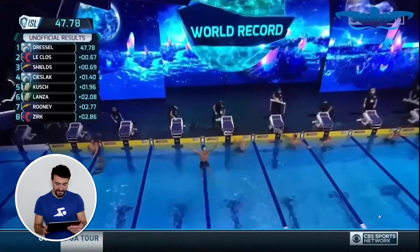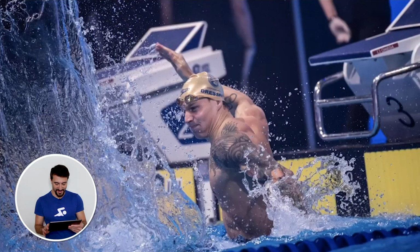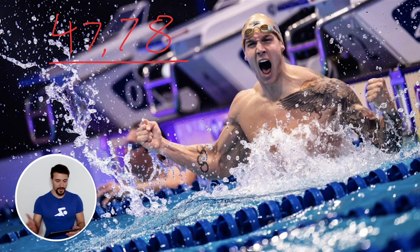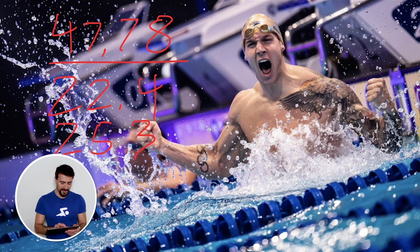Let's go ahead and break down some of these stats. I think this is going to be really important for you guys to see how he was able to break this down. Here you got some action shots. Whoo! What a champ. We're going to annotate on this one because this one looks so cool. All right, so let's break down the split. So he went a 47.78, and the way he was able to go that world record, by the way, he now holds the fastest time in the 100 in yards with a 42.8. Now in short course meters and long course meters, he took this out in a 22.4, 22.38, 22.4, somewhere in there, and he was back in a 25.3.